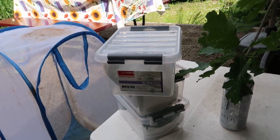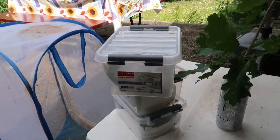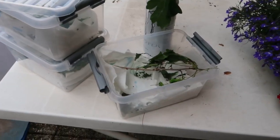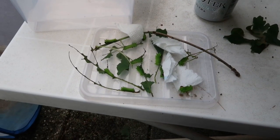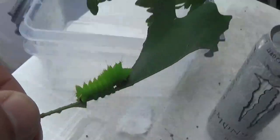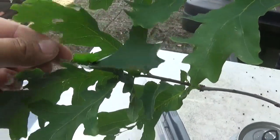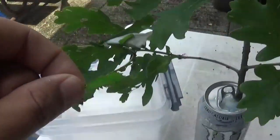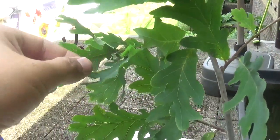Okay, what you're looking at in this little segment is me opening the plastic boxes which I used to raise the caterpillars so far, taking all the caterpillars out and putting them in a big cage. And in this cage there is a branch of oak tree inside a Monster Energy can filled with water. This will hydrate and moisturize the branch, keeping the leaves fresh, and the caterpillars will just free roam on there and basically raise themselves without much of my interference. This is a very useful method for raising caterpillars.